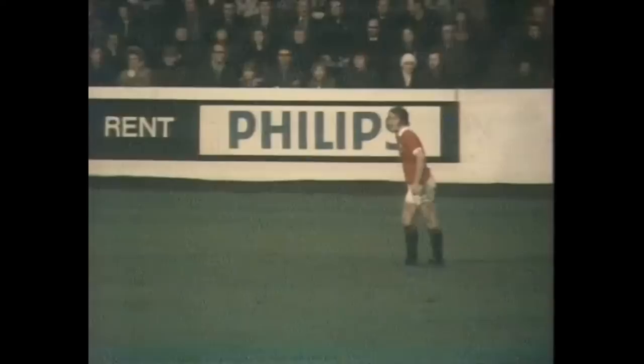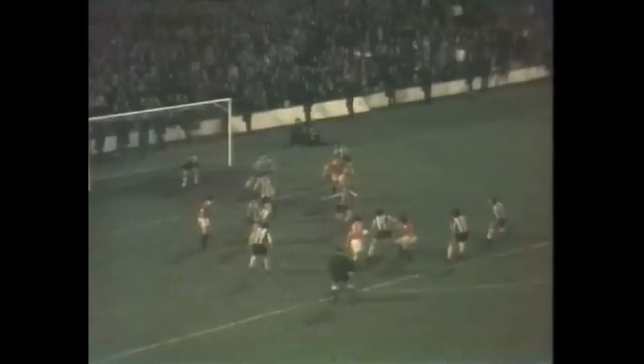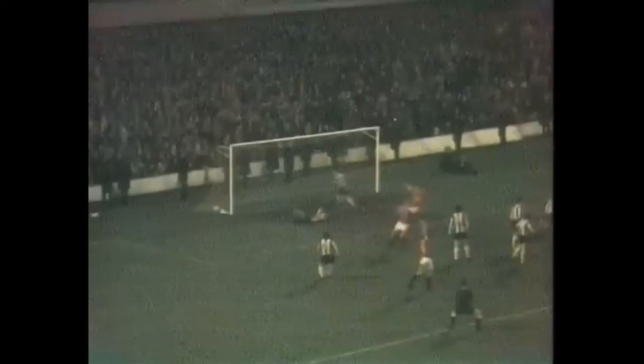Looked like handball in the area, but it's not cleared yet. It's... Yes! McCarthy has made it 4-4! As the ball bobbed about in the area. Callaghan again. Clever lob! Kennedy! Drops, Hallam there. 32 minutes and a corner has paid off.